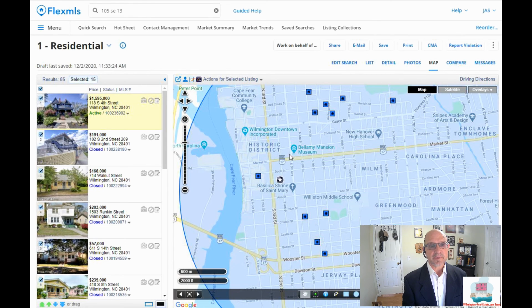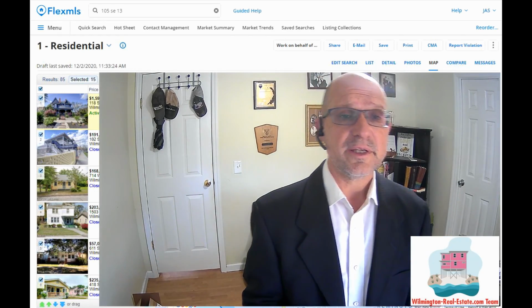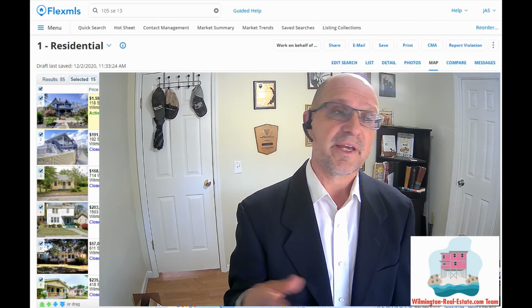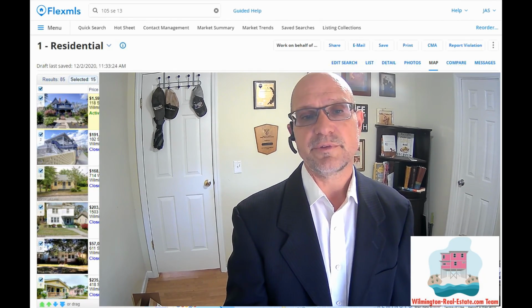The historic district, it really is about from right here to here, from Worcester up to Red Cross, you know, it's sort of the historic district. So that's what's going on all over downtown Wilmington in the historic district. All these dilapidated bungalows are being bought up and flipped. Usually they're just being restored, and it's a beautiful thing.